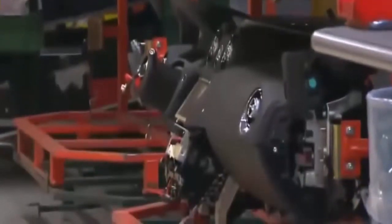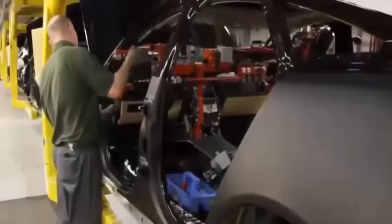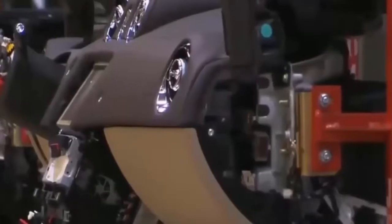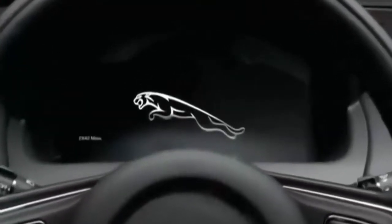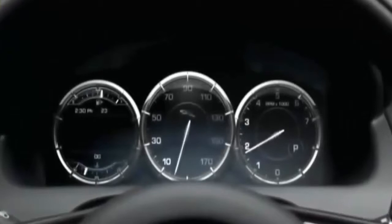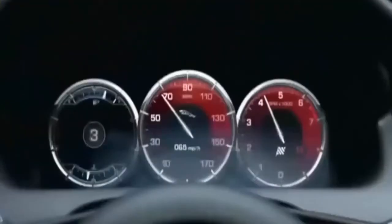the dashboard. Like the production process itself, this fascia represents classic British luxury with a modern twist. With a backdrop of fine leather and wood, the virtual instrument display bursts into life on startup. And if you feel the need for speed, click to sport mode and the dials will change to bright red.